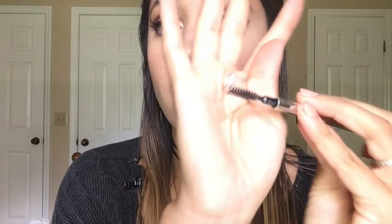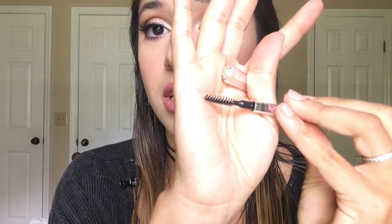I like it, and I purchased it because it's so small, like the tip of it. It does have a spoolie on the end. If you don't know what a spoolie is, it's what you're gonna comb your brows with. You can blend it out, you're combing your brows with it, etc. I will use this in a pinch. It's not one I reach for, but I didn't return it, and I could have, so I do love it.